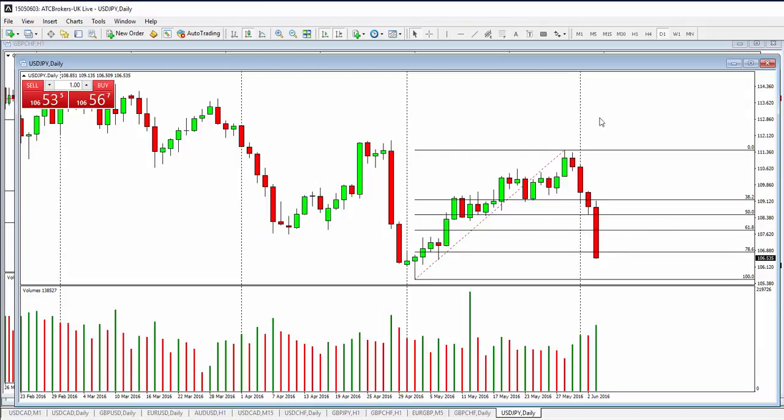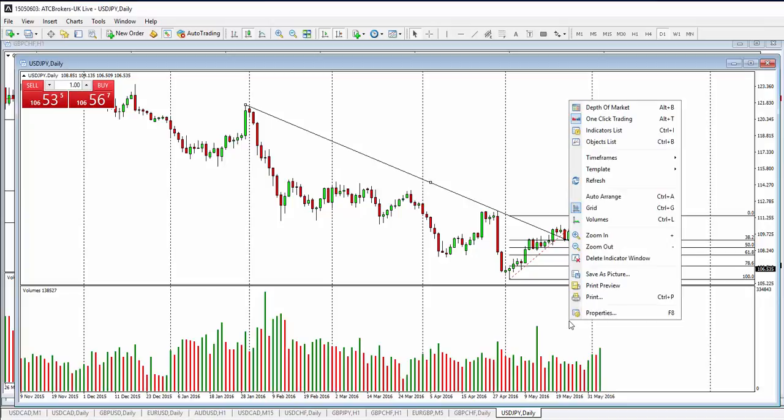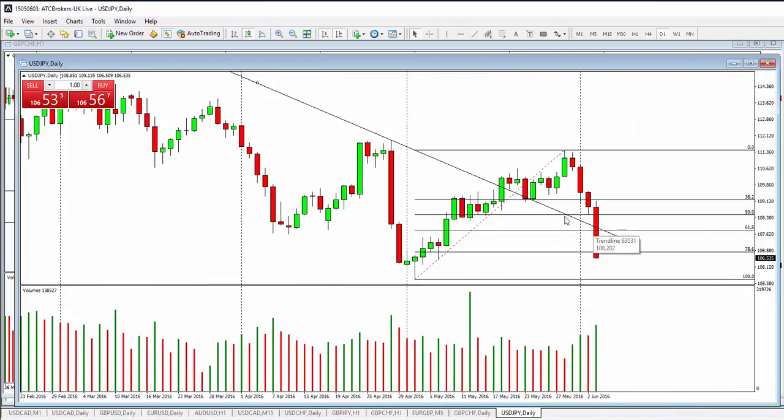Now I was looking at this, but obviously NFP came out. I think there's something like a nice trend line break and retest. This particular level, that 618, would have made a great trade had it not been for NFP. Your fundamentals will just completely knock that technical trade off the table.